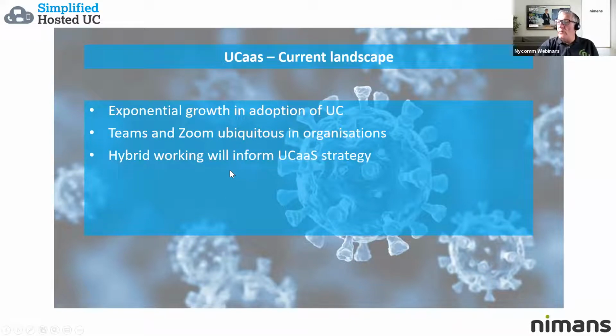So hybrid working will inform the UCaaS strategy, and it does. And for ourselves, we've been working from home for the last 18 months. We have literally this week started to go back into office working. We'll probably continue down that hybrid model with so many days of the week in the office and so many days working from home. And it suits us as a business, and our productivity levels are through the roof. But it's proven that we can actually work in a hybrid way, and we can also interact with our customers in a different way.